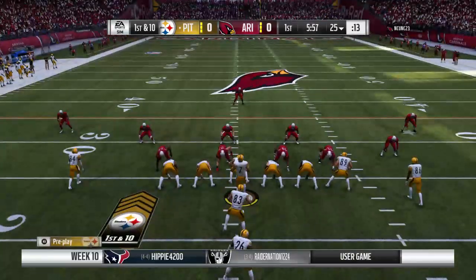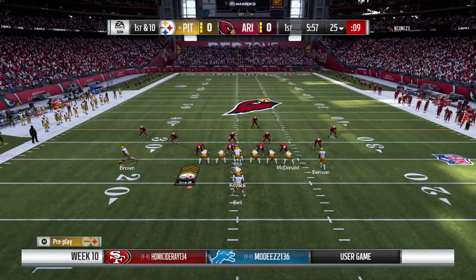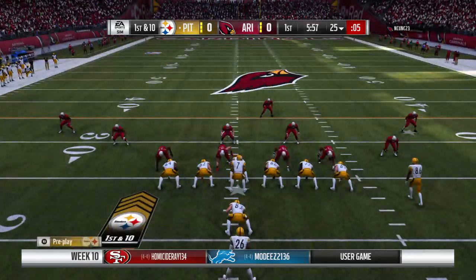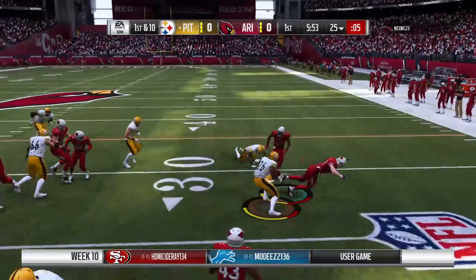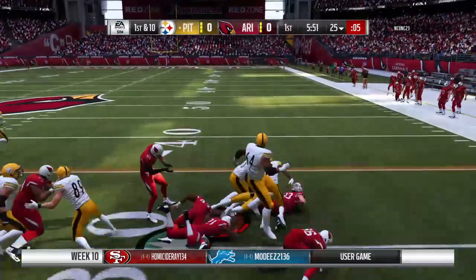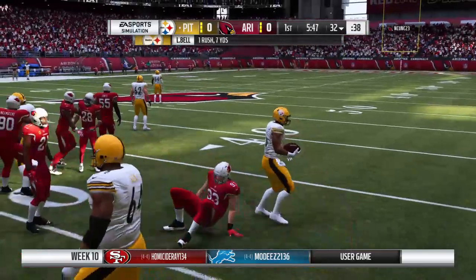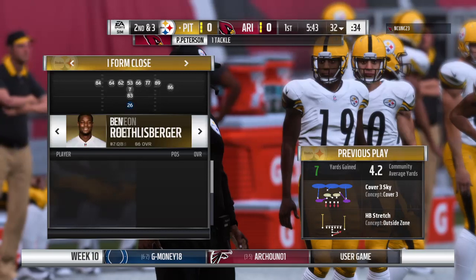Set. 180. Monday. Here's the first carry for Le'Veon Bell. And he'll work his way across the 30 to the 32. It's a 7-yard carry to set them up with a 2nd and 3.